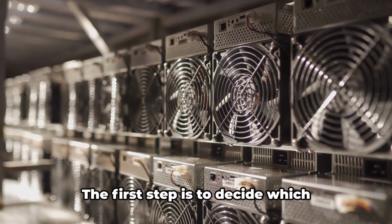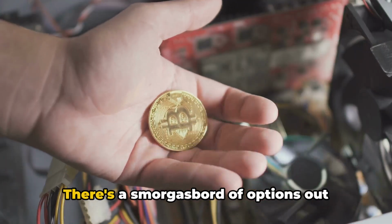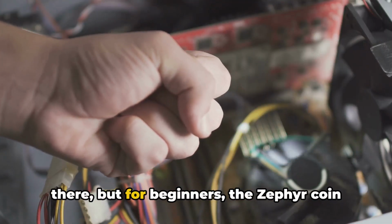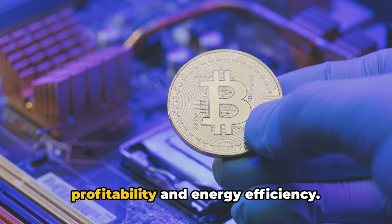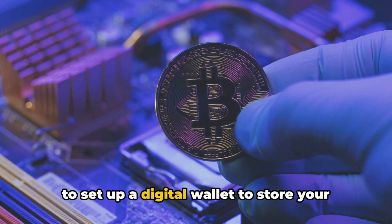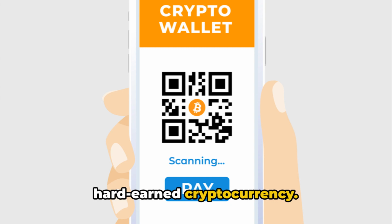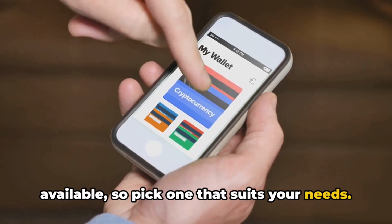Well, let's dive right in. The first step is to decide which cryptocurrency you want to mine. There's a smorgasbord of options out there, but for beginners, the Zephyr coin is a fantastic choice due to its profitability and energy efficiency. Once you've made your choice, you'll need to set up a digital wallet to store your hard-earned cryptocurrency. There's a heap of free, secure options available, so pick one that suits your needs.